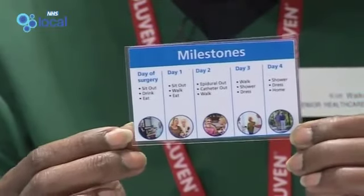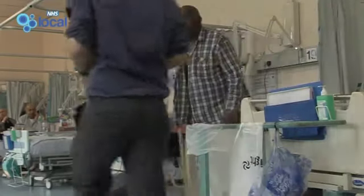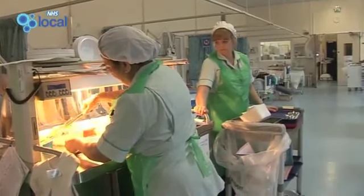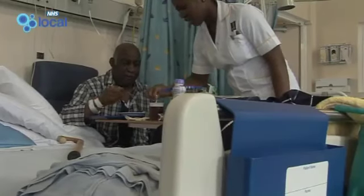On day 1, they can walk. On day 2, we will take the epidural out and the catheters out, and the patient will be walking a little bit more. We see them on a daily basis, often more than once a day, after they've had their operation. So the aim of that is to really encourage them to meet their milestones that they should be meeting after they've had major bowel surgery, trying to get them to mobilise as quickly as possible. And we also encourage them to eat and drink as they can tolerate, and we also try to remove drains and catheters as soon as possible, and that also means they can go home a lot earlier.